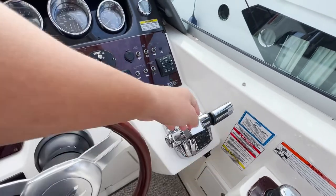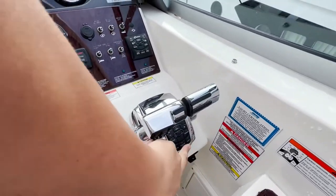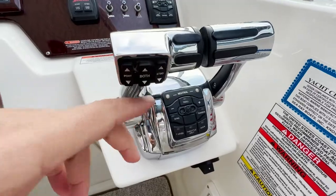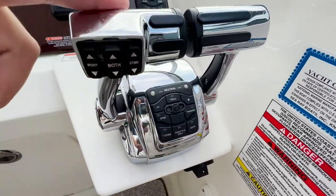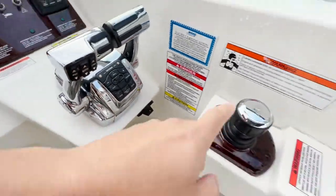You can spin the boat, obviously 180, 360 using these alone. Or you can just click over, click dock right here. Here it is kind of zoomed in. Obviously you have trim control as well on the panel or on the port stick. And then here are your controls. You can click dock, you can switch it over here.